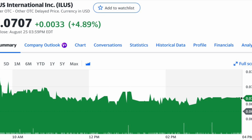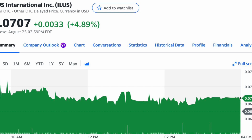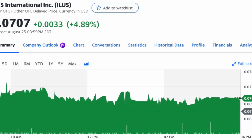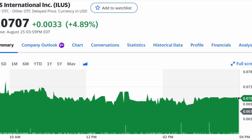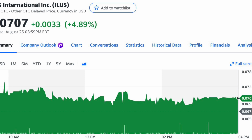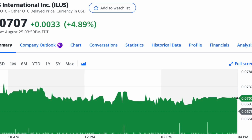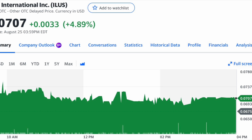Now, let's break down the preferred share classes. 10 million Class A preferred shares were made to convert at 3 common shares for every 1 preferred Class A share, and voting rights of 500 common shares for every 1 preferred Class A share. All 10 million preferred Class A shares have been issued to the company's CEO, as we know.